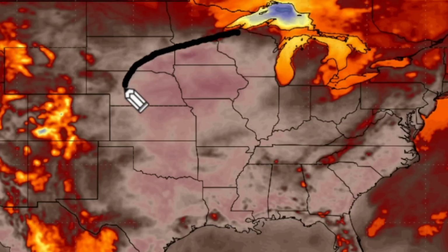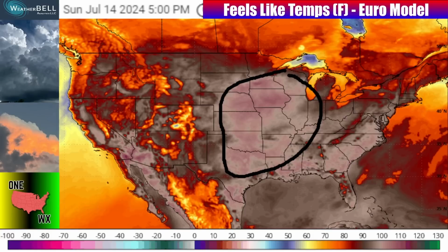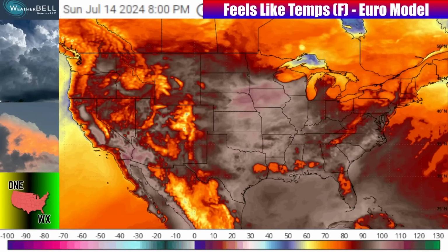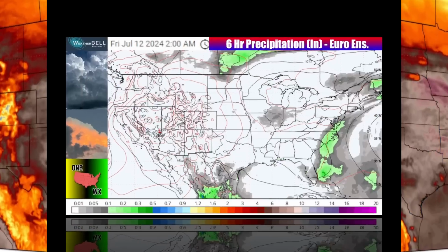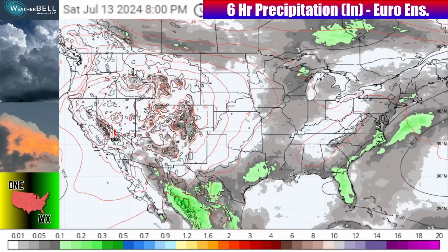Even worse on Sunday in some of these communities. We're going to look at the actual numbers here in a second. But it looks like the focus is going to be in the Midwest, parts of the plains too. The southeastern United States definitely not being spared from these heat index values either. It's just, the eastern United States tends to have the worst humidity, and that's why I show you these numbers, 100 to 110, anywhere from Kansas up to Iowa, definitely 107 at the minimum in some locations, and that's definitely heat advisory criteria.